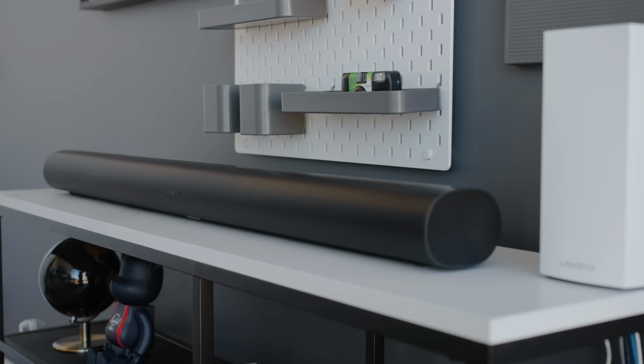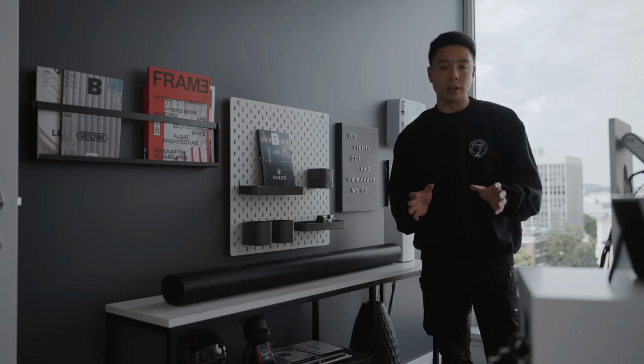So here is a Sonos Arc, which is Sonos's flagship soundbar, and this has the best sound quality of any soundbar that I've tried so far. I wouldn't say it's the best looking on the market, but when sitting on a console table, it looks quite clean, and I have a black and a white one, and I would say the white one is the one to get because it is able to hide dust a lot easier.